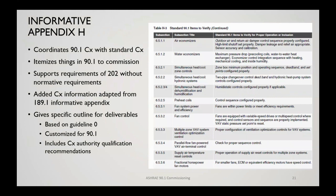Also in this informative appendix, you've got a multi-page table that lists all the subsections of the standard that have items that probably should be commissioned. So this provides a good starting point for the commissioning agent and the owner to pull together their scope of work as far as what things either need to be verified or tested related to 90.1.